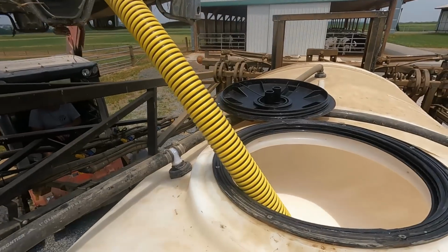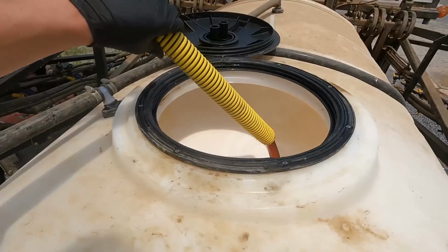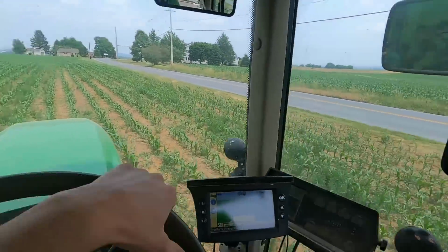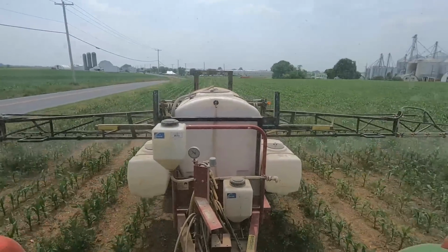A foliar nitrogen product that I think works pretty well alongside the other fertilizer we use. This stuff's kind of syrupy, sticky stuff. Starting off in probably the weediest field. Just have alfalfa regrowth. Didn't die off very well. Got a herbicide called Status in this batch. Should do a really good job taking care of that.